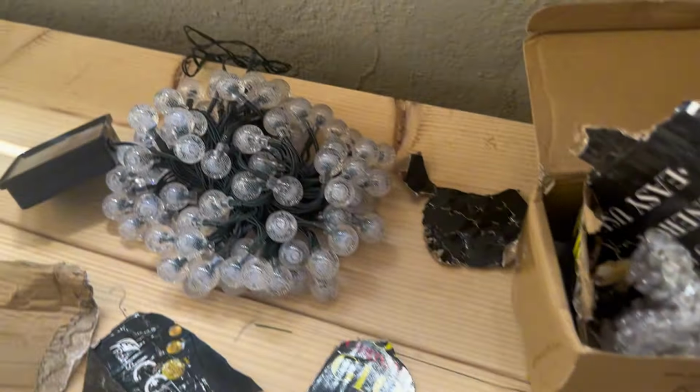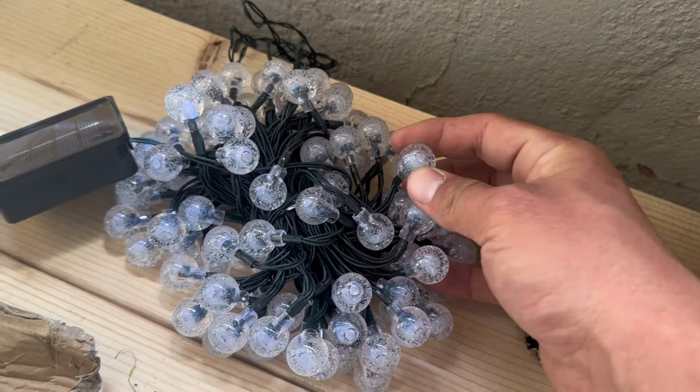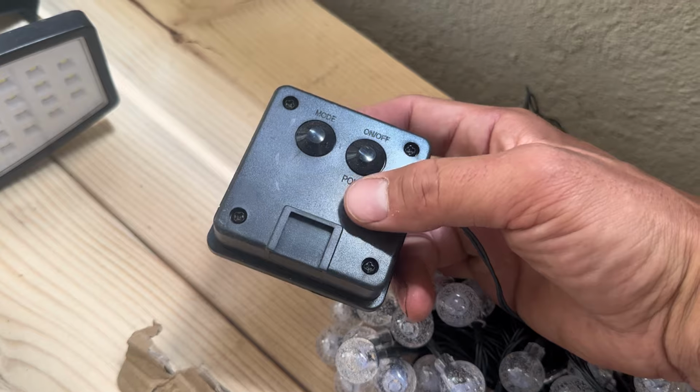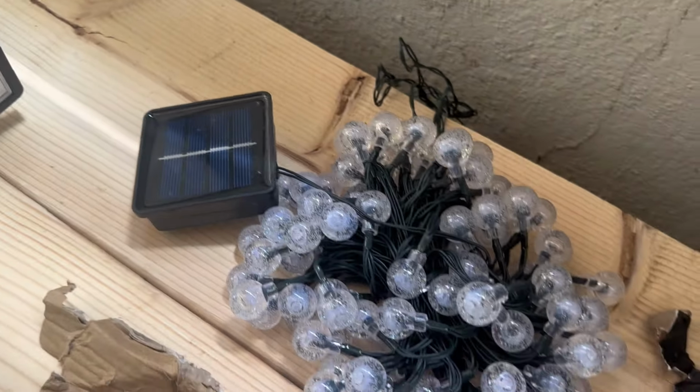2-pack of solar-powered globe lights. Very nice. There's 100 lights on each string. The strings are 15 meters long, and there's the solar panel right there. 8 different modes on this guy. Power on and power off there. You need to stick that in the sun so it can charge up.